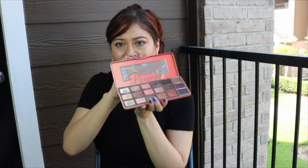Now, are you a collector of Too Faced cosmetics? Because I am, my dear. It's one of my favorite brands. And you know, I was looking through my makeup that I have, and I'm basically rediscovering the Too Faced Sweet Peach Palette. As you can tell, some I've hit pan or very close to it.